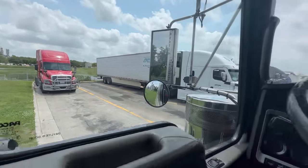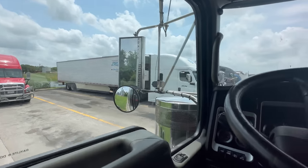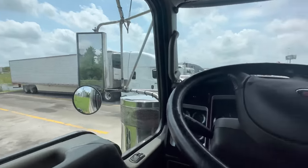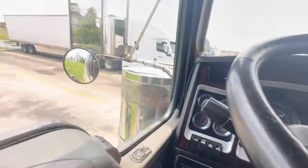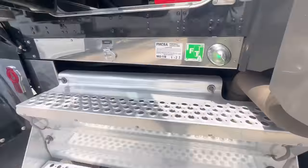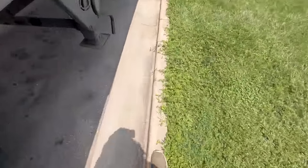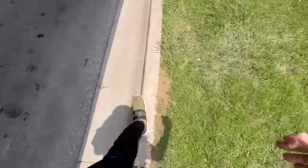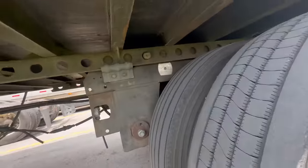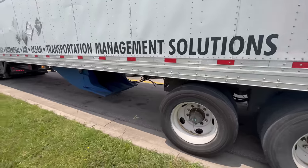Okay, I think it locked. Just to make sure it locked, we're gonna go backwards too. Backwards, now we're gonna go forwards. There we go. And yep, where I want to be. Sweet.